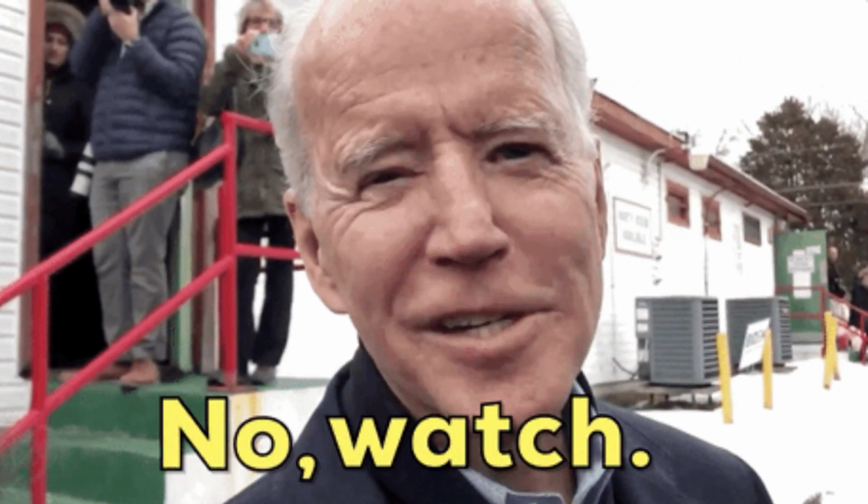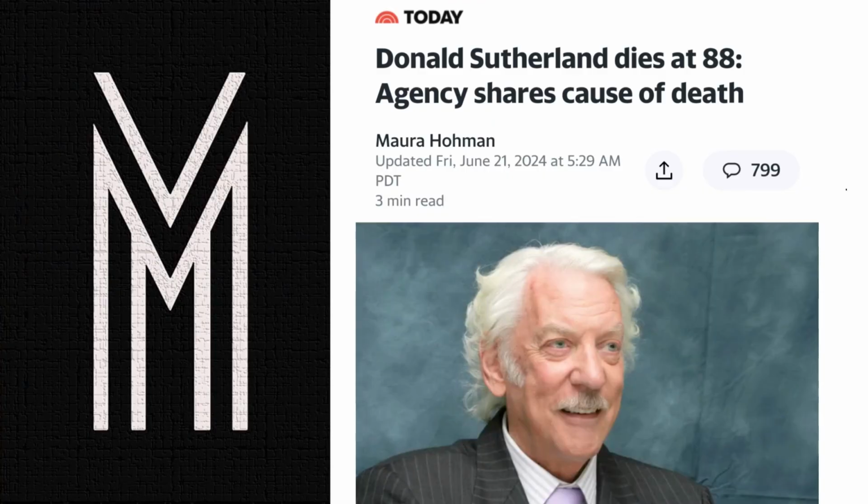And folks, before moving on, I'd love to pay some tribute to the great, legendary actor that we lost last week, Donald Sutherland. Passed away at the age of 88, and it's always sad when they go so young. Guy was a kid at 88. Great actor, rest in peace.